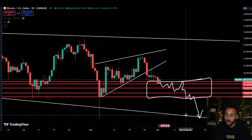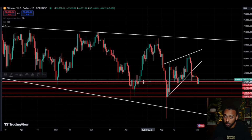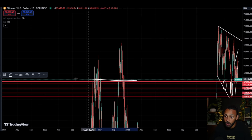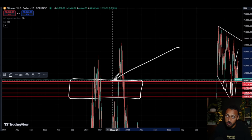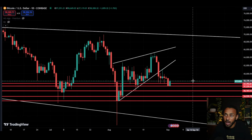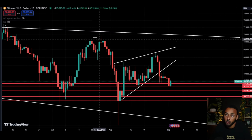Very similar to what we saw right here, because not only is this a macro level of support from the structure, it's also a ton of macro support from what we saw right here and what we saw right here. And if we go out a little bit further, you can see we found a ton of resistance in the previous bull market right here as well. And so knowing that, obviously, I do think now is a decent time to buy, and I will be buying while Bitcoin does sit between like the $58,000 and $54,000 level.